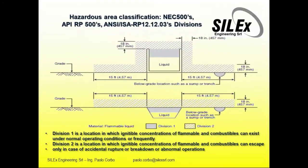How does it work? It works in this way. Either in the United States, America, or Europe, you shall always follow the same path, which in the first step obliges you to classify the area. Classifying the area gives you the possibility to establish how much quantity of gases or dust can be released by the containment system, and then some qualified areas will be characterized by the probability of presence of flammable atmospheres in the air. The United States has two styles.